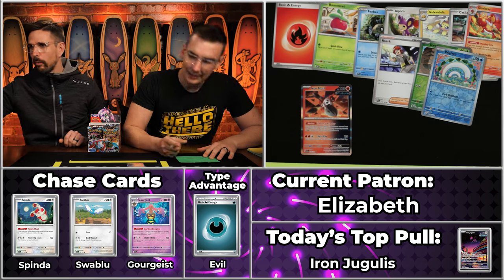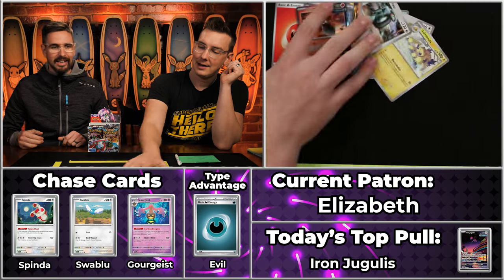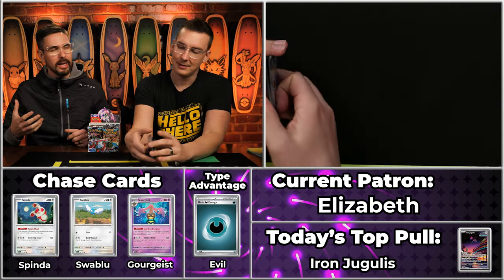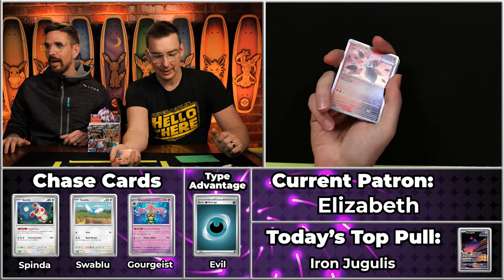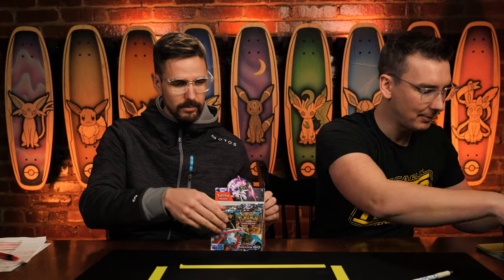Man, so just a single point for Elizabeth, unfortunately, not going for last. After 8 on the first pack, I know. So it's like we're looking for somebody to do a single point. Like, that's not a terrible score to have in the scheme of the game, but just not when you had 8 points already. Yeah, exactly. So only 9 points now for Elizabeth.